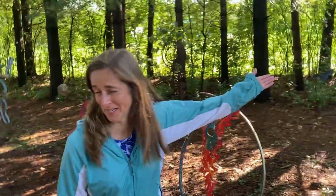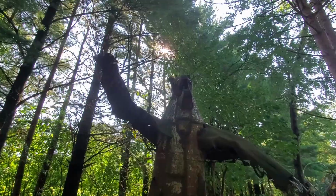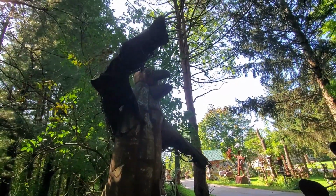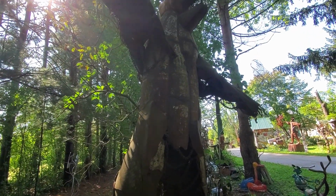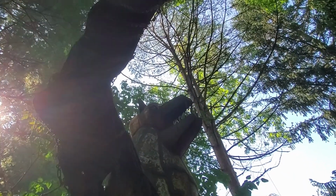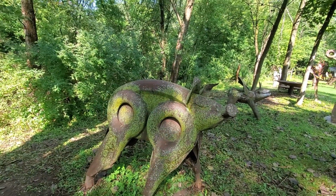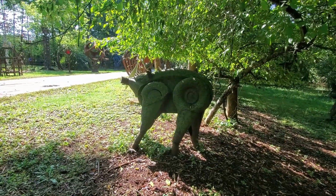Tell us about this piece. The bear. Yeah, tell us about the bear. A woman came to me and said, my husband gets teased because he shot the smallest bear that anybody has ever harvested. Could you make a bear? While I'm working on the bear, I realized that a bear's snout and head are very similar to a pig. So then I was able to make the pigs that are down there.